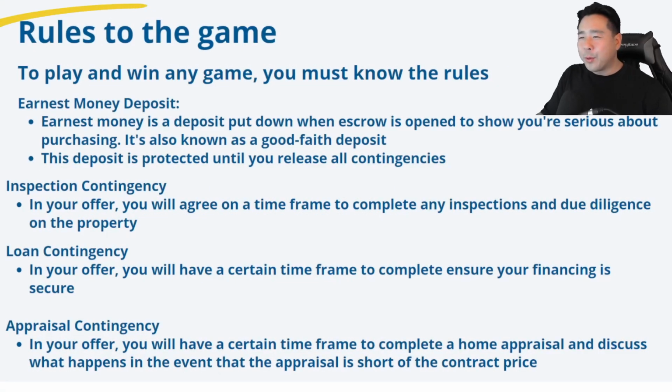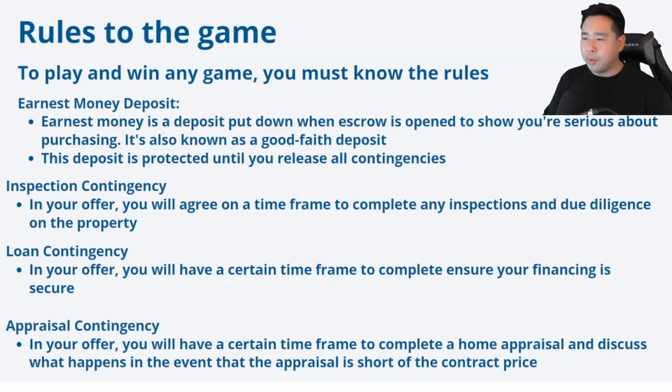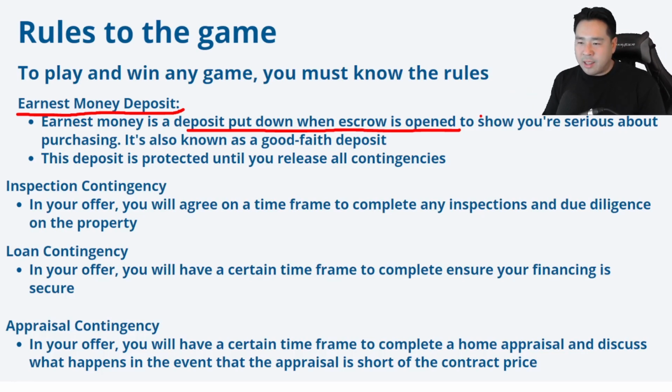All right, rules to the game. Like any game, to win it, you have to know the rules. So the first thing to know about writing an offer is there is an earnest money deposit, and that is a deposit you put down when escrow is opened to show you're serious about purchasing. This is commonly known as a good faith deposit. In most states, your earnest money deposit is protected and you can get it back until you release all contingencies.